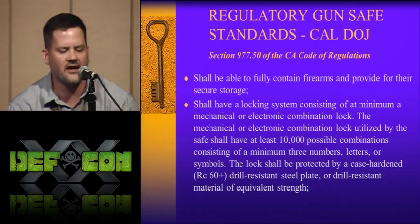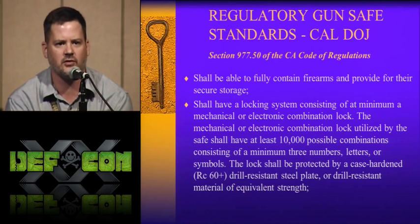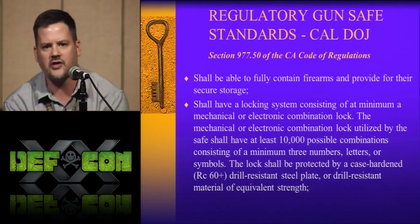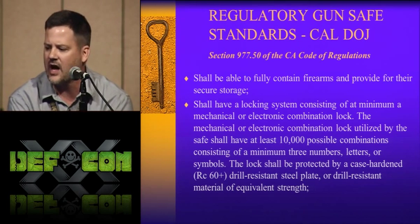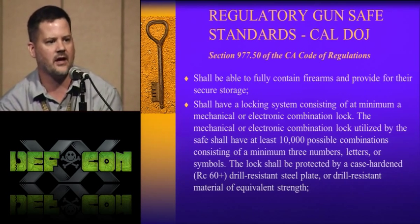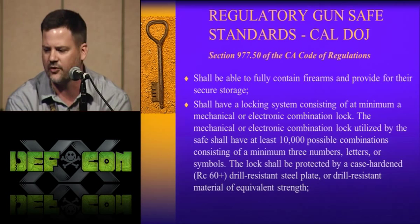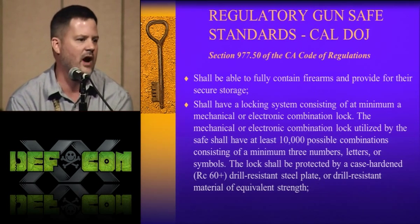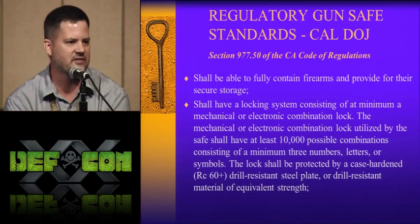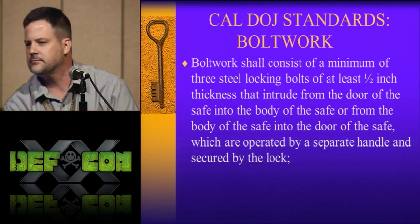So 977.50 denotes a whole host of basically construction level physical enclosure requirements associated with safes. They have to have either an electronic or a mechanical locking system with 10,000 possible combinations. They have to adhere to a certain thickness in order to resist drilling or forced entry for a period of time. They have a Rockwell hardness of 60 plus requirement. So there's a host of physical security standards that they've developed and assigned to address the requirements. And then we have bolt work standards.